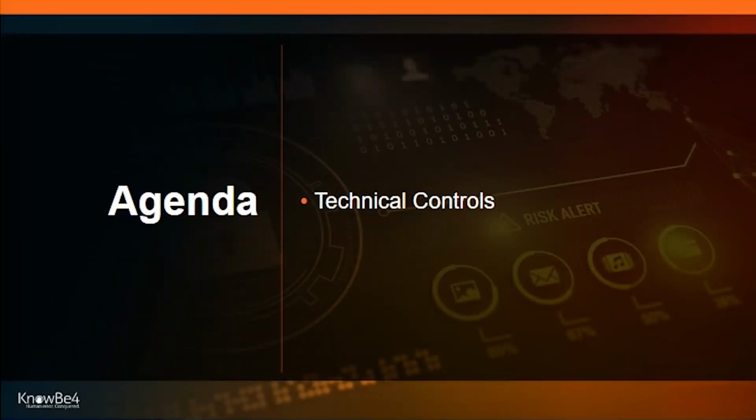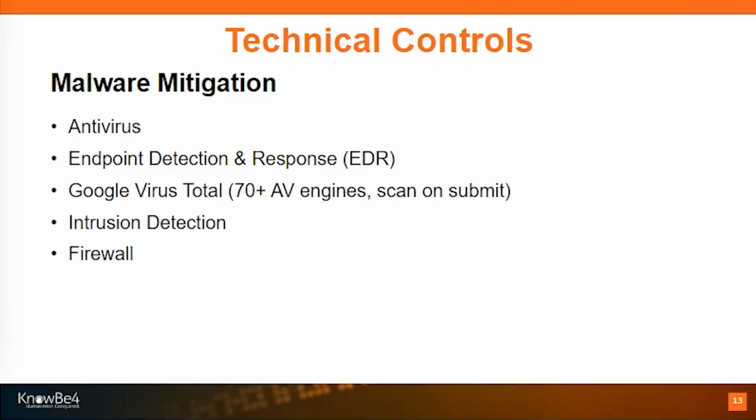Technical controls are all the things you can do, like firewalls and antivirus and content filtering. These are the technical things you can do to try to prevent social engineering and phishing from getting to somebody's desktop in the first place. That means everybody should have antivirus software or endpoint detection and response software. Endpoint detection and response software tends these days to be a better, more mature platform than antivirus.